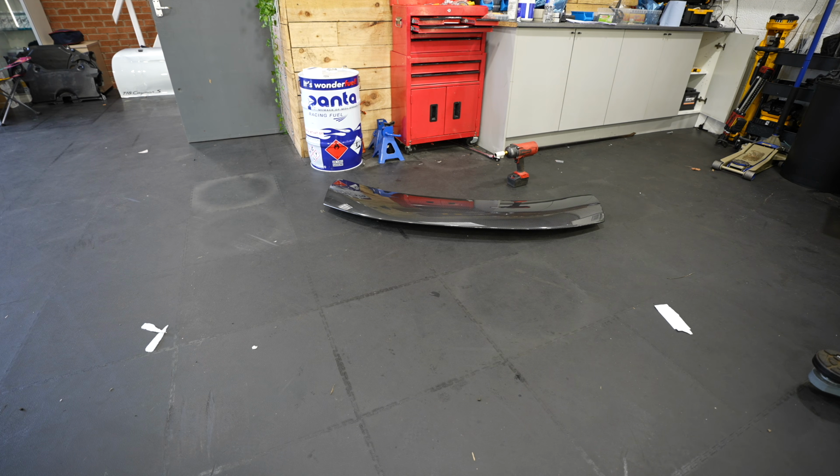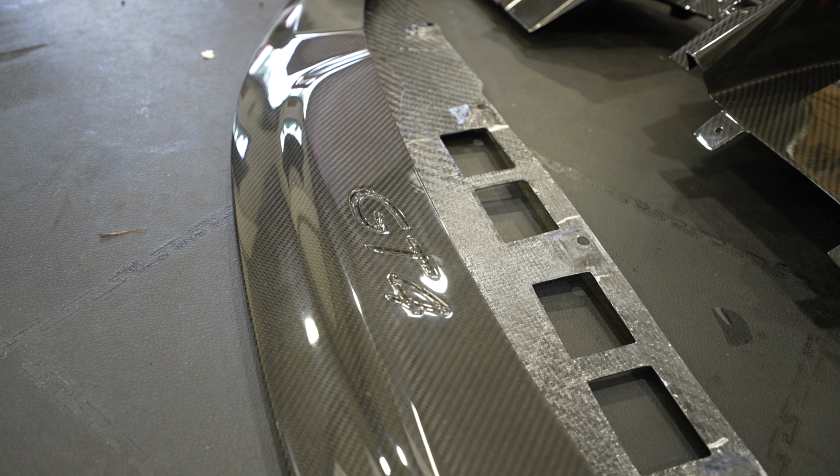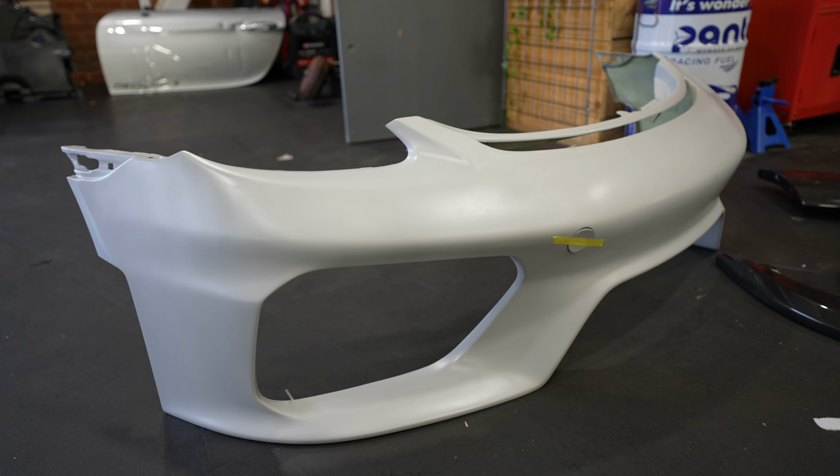Now, you guys have been watching me long enough now to know when there's a chance to replace something, there's always a chance to upgrade it. And that's exactly the case here. Check out all of this carbon. Now, I get way too ahead of myself. I get excited, I see something I like, and I just buy it. And that's exactly what I've done here.